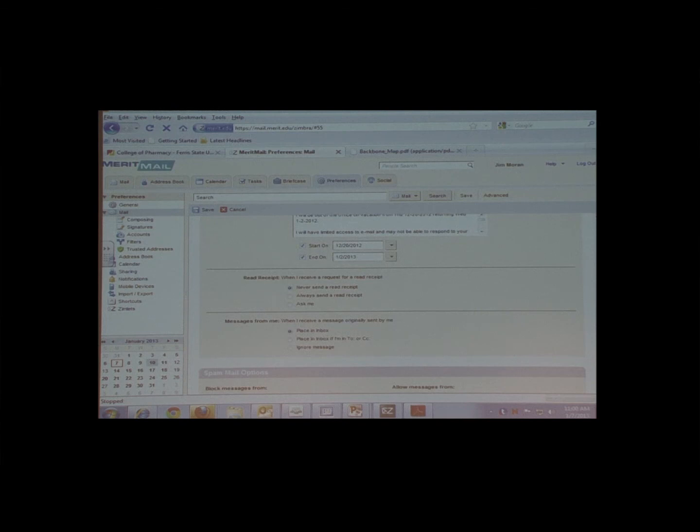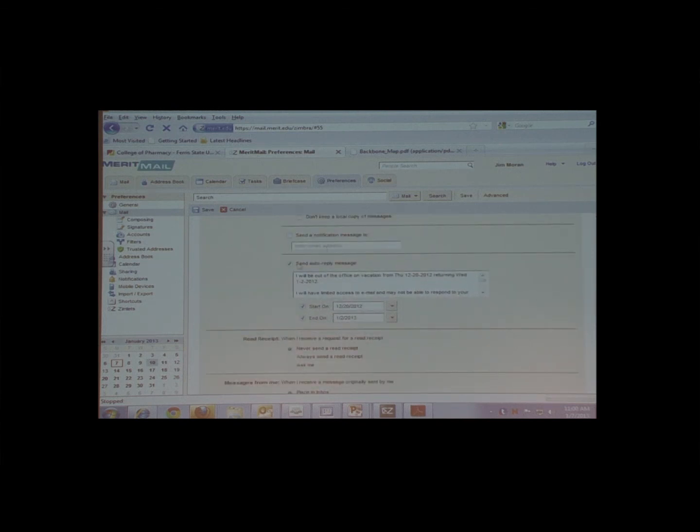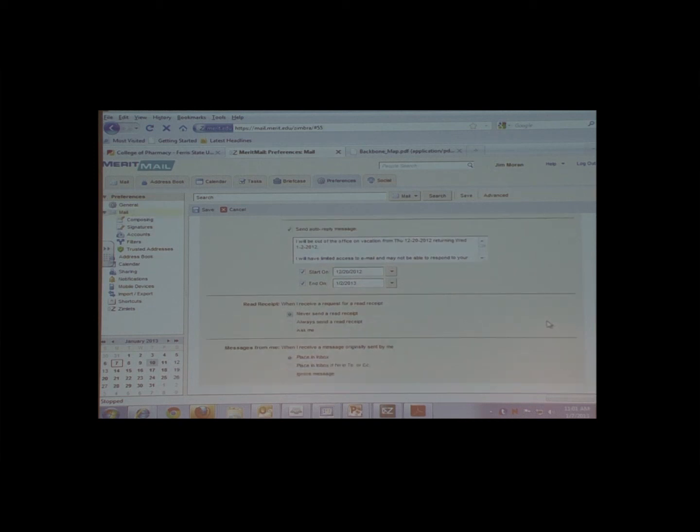But the most common one is an auto reply to your out of office message, which is what we're showing here. So basically I've said send an auto reply message to all mail that comes in. This is what I set up when I was gone on the Christmas holiday. I'll be out of the office, etc. It says when to start and when to stop. It stops on midnight of that day. So on the 3rd, I was back in the office and nobody was receiving an auto reply. By the way, to the person who asked about the return receipt, here's where you can do the return receipting. I never asked for it.